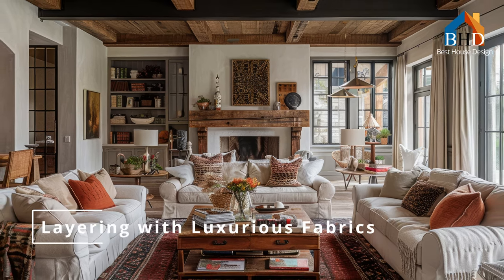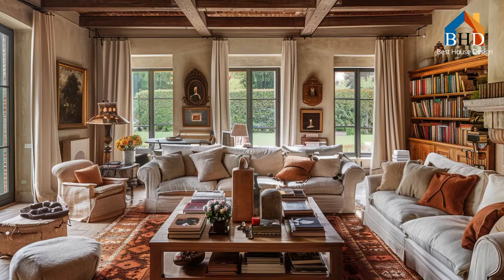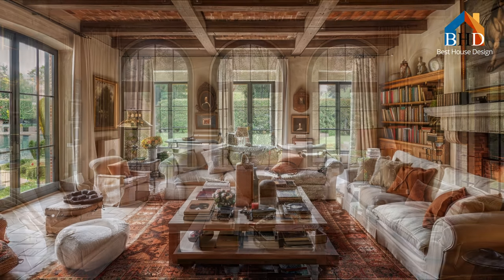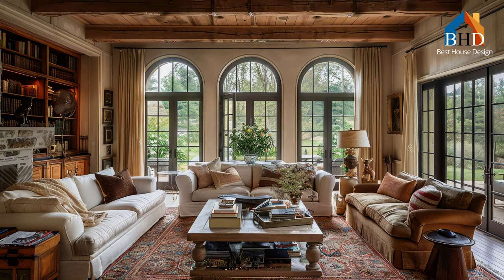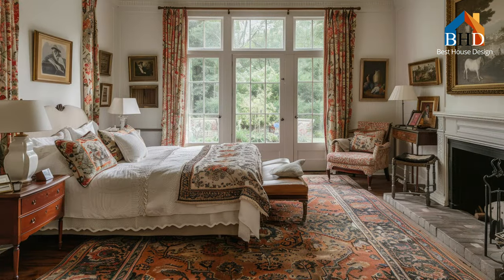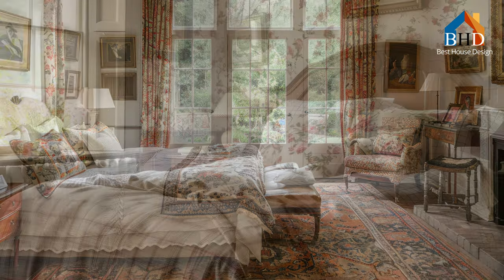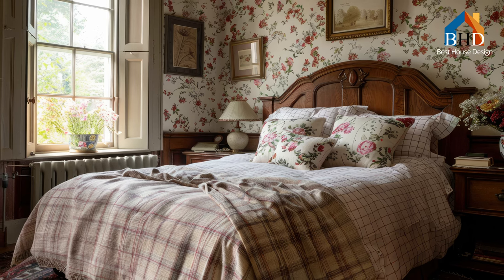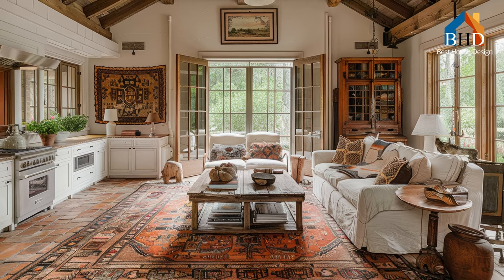Luxurious fabrics. Luxurious fabrics play a starring role in traditional interiors, infusing the space with elegance, warmth, and sophistication. Richly textured fabrics such as silk, brocade, and damask lend a sense of opulence and refinement to upholstery, drapery, and bedding. Layering different fabrics adds depth and visual interest, creating a sumptuous sensory experience that delights the senses and invites tactile exploration.